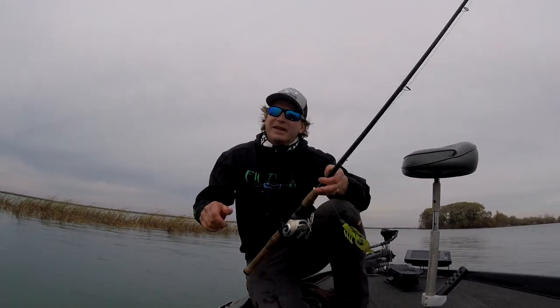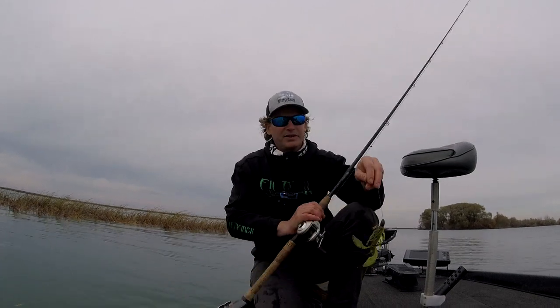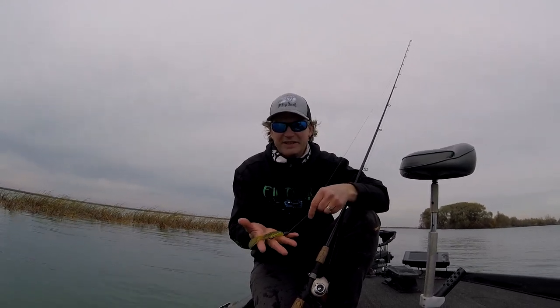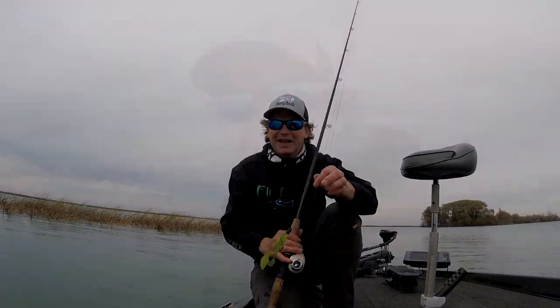This place gets a lot of pressure. It's kind of a community hole and gets a lot of pressure, and pretty much everyone's throwing black and blue, kind of the normal stuff. So I do like to mix it up a bit. This pumpkin, it's kind of like a pumpkin and chartreuse color. It's just really different. Shows up good in this blue water, and I do catch a lot of fish with that. I really like that color.